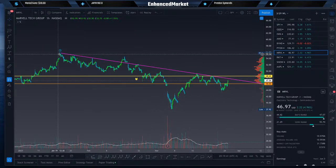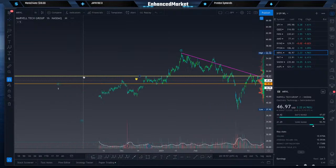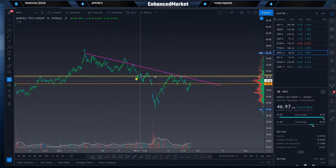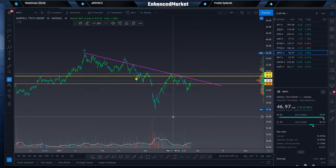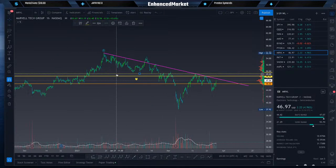Marvel, we have this huge line of previous resistance. I'm on the 1 hour. Huge line of previous resistance. So I am looking for a break of this level. If we can break 48.42, so this previous resistance right here, this previous resistance right here. Anything else? Nope. So just this level. I would love to play calls at the break right there. First target above is going to be that region, previous resistance, support, and so on.